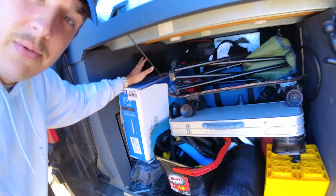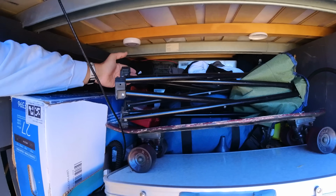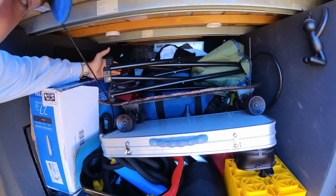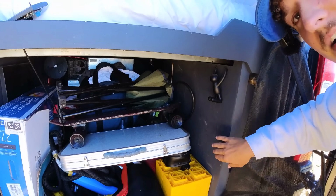But I really just need to clean out back here. And then back there you can kind of see the corner of my fridge. So my fridge actually sticks back in the back about 3 or 4 feet. So it does take up a lot of space, but there's still more than enough space to store all of this junk back here.